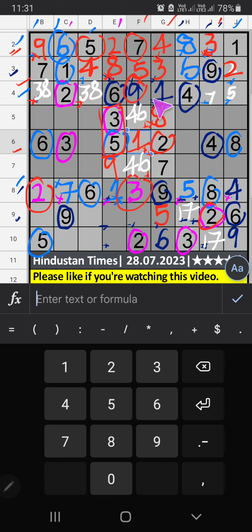Then in column F, only 1 number is remaining, 8. 8 is confirmed here. Then 7th grade, 2 numbers are remaining, 4 and 7. It will come in one of these cells. It will confirm later. Then the 6th row, 2 numbers are remaining, 7 and 9. It will come in one of these cells. We confirm later. 5th row, we have 3. So 3 can't come in these cells. Column H also has 3, so 3 can't come in this cell.